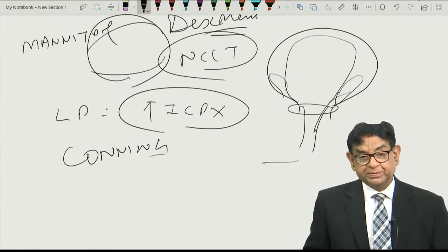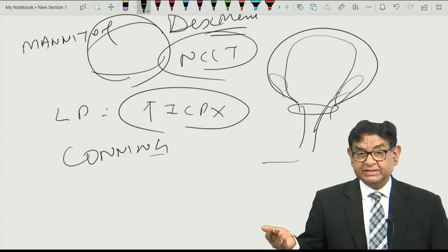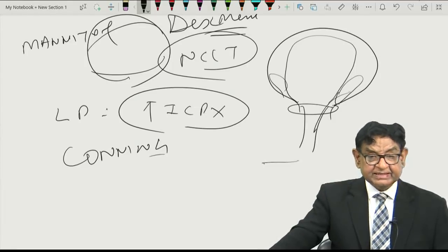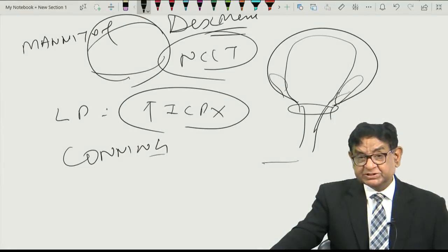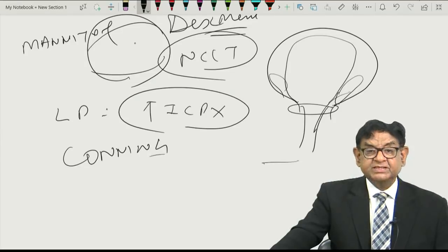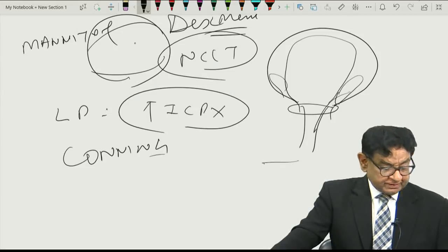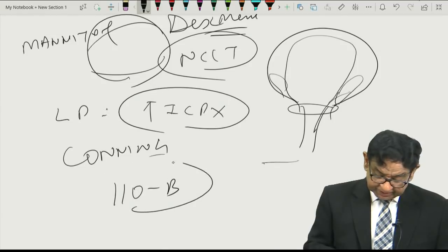Now look into the options that we have. History of brain tumor and stroke, that means there's a full chance of having raised ICP. Glasgow Coma Scale of less than 10, that again may indicate raised ICP. Signs of raised ICP, straightforward. So seizure before 3 months of presentation is the only thing where we can think that perhaps there's no raised ICP. Out of all these four options, B is the best answer. So the answer to 110 is B.